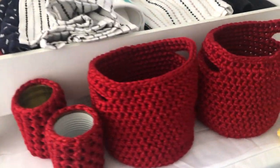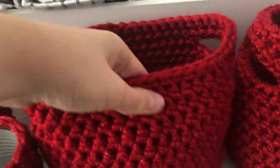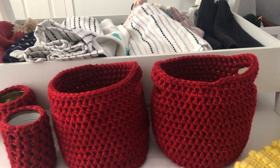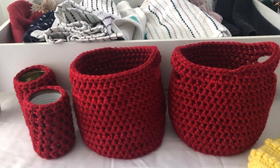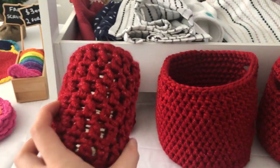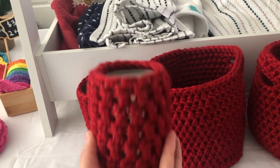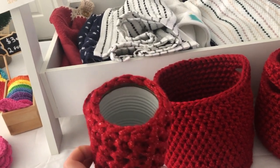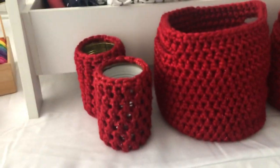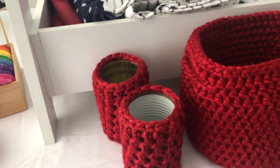Then I've got some baskets that I've made in a Christmassy red color. I don't know if you can see, but it is kind of glittery as well. So they could be cute to put some gifts or something in under the tree, or just use for everyday storage. Then I've got some pencil holders that I made out of the same yarn as these baskets, but I've put in, I guess you could say, an upcycled tin can. So they're kind of cute. I think they would make great teachers' gifts, something that they can put on their desk to put all their pens and pencils and things in.